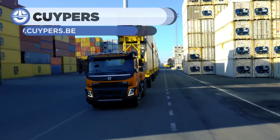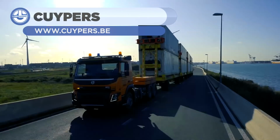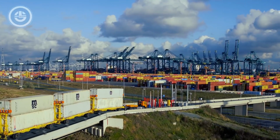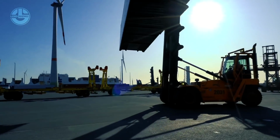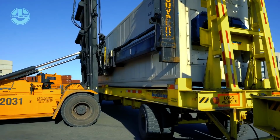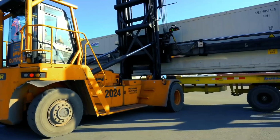For years, CUYPERS has been transporting containers using Volvo FMX trucks. These trucks can deliver multiple containers at once. The Volvo FMX has a 522 horsepower engine and an I-shift transmission. This allows the truck to tow 4 trailers and pull 8 containers at once.